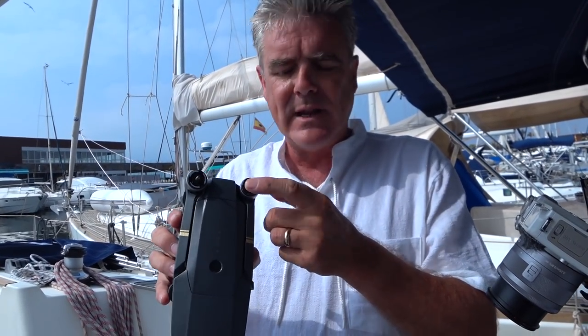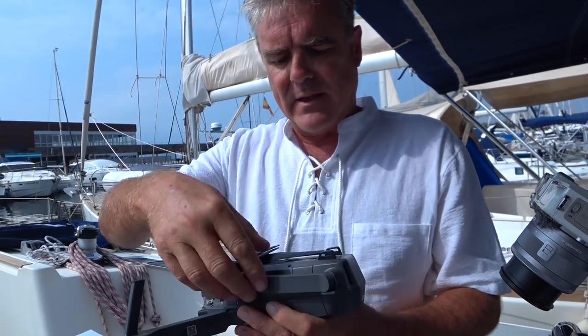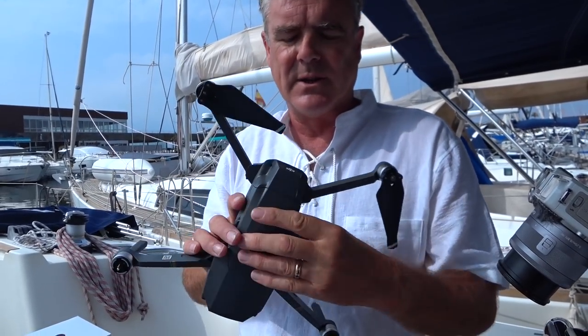This is what the drone looks like when it's first unpacked. No propellers on these arms, and these arms fold out like so, and then the two arms underneath fold out in this manner. The ones underneath do have the props already attached, so that's not too bad.